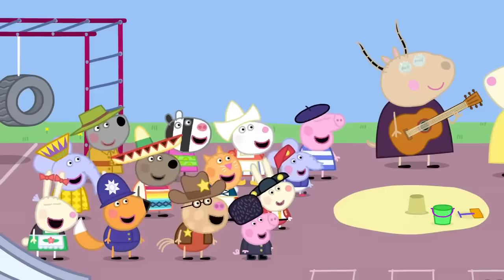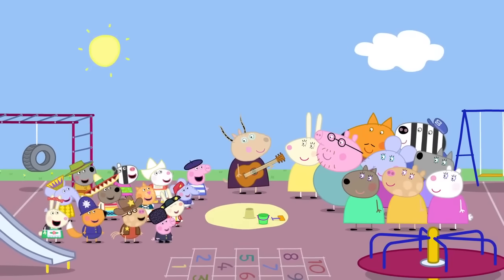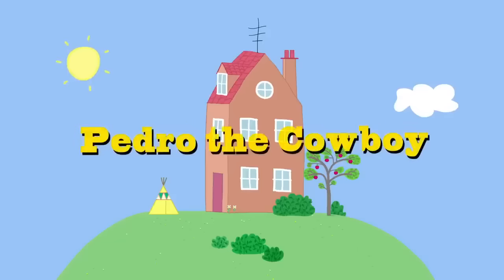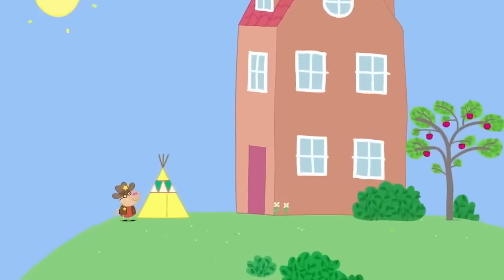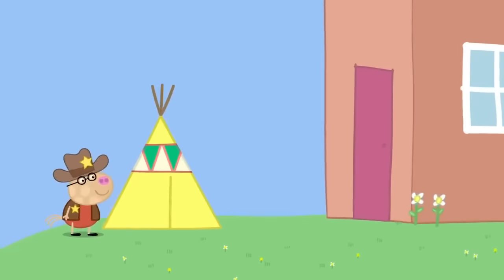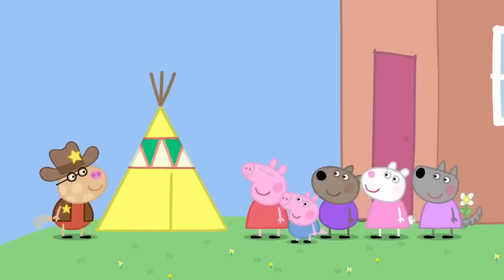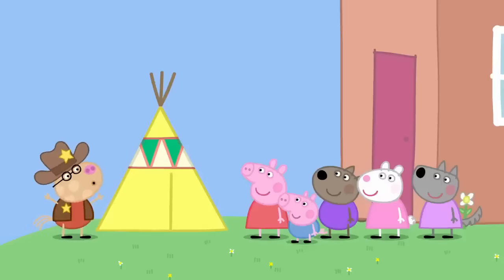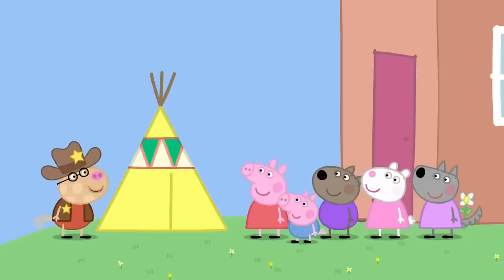Peppa and her friends love singing together in harmony. All the countries of the world love singing together in harmony. Pedro the cowboy. It is a lovely sunny day. Pedro has a new play tent. Here are Peppa, George, Danny Dog, Susie Sheep and Wendy Wolf. Hello Pedro. Howdy, everyone. Welcome to my cowboy camp. Yee-haw! It's a tent. It's a cowboy camp where cowboys sleep at night time.